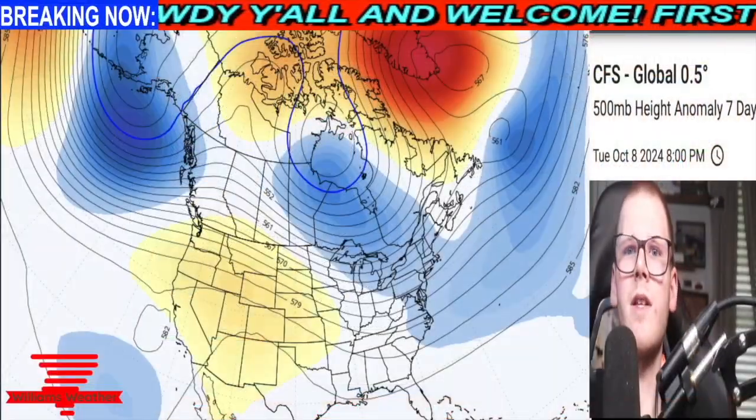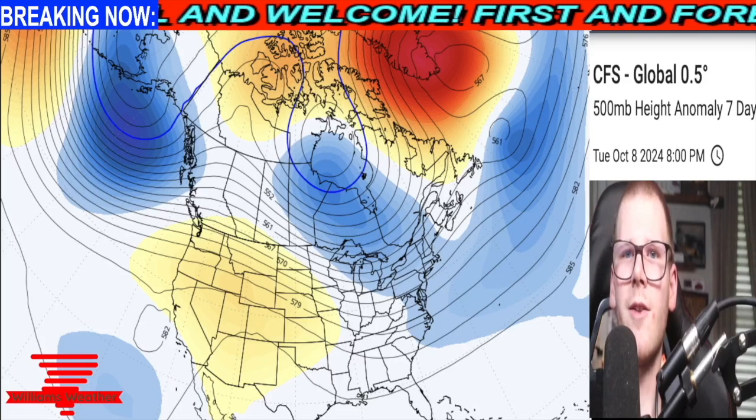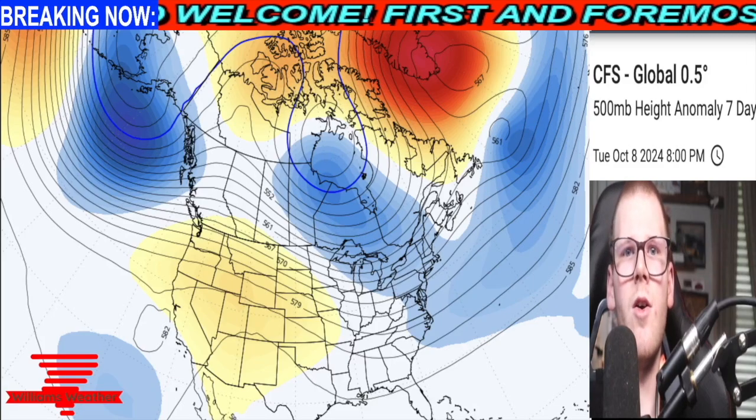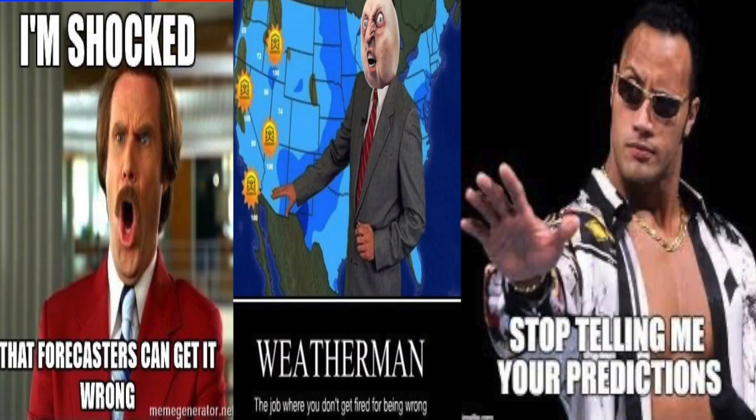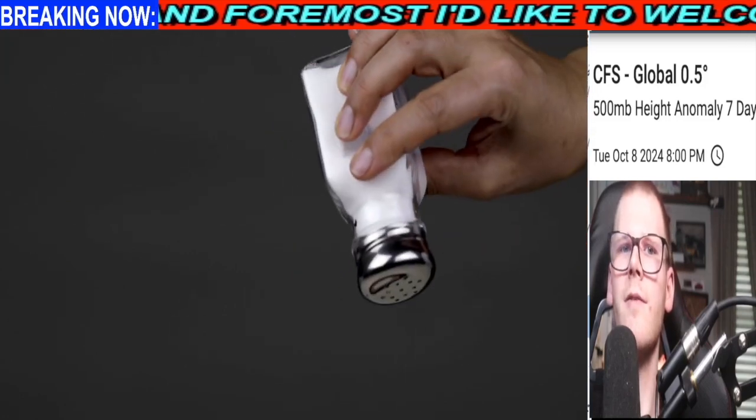Now, on to what we could expect as we head into the month of October and say goodbye to September. We're going to have to take a look at the global ensembles. This will take us all the way out towards the end of the month. Keep in mind, anything over a week out's virtually impossible to forecast. We cannot forecast the future, so take this forecast with a grain of salt.